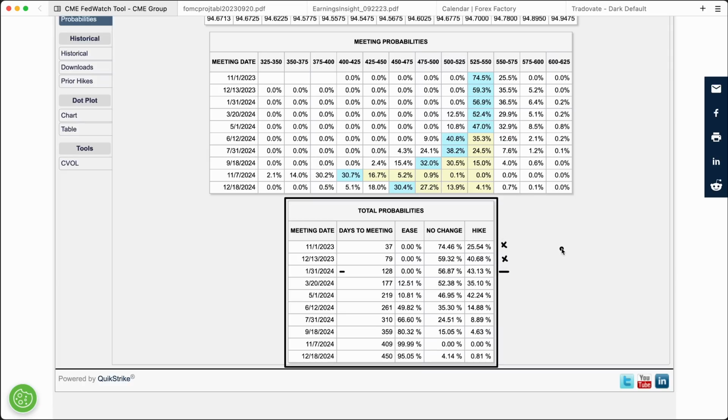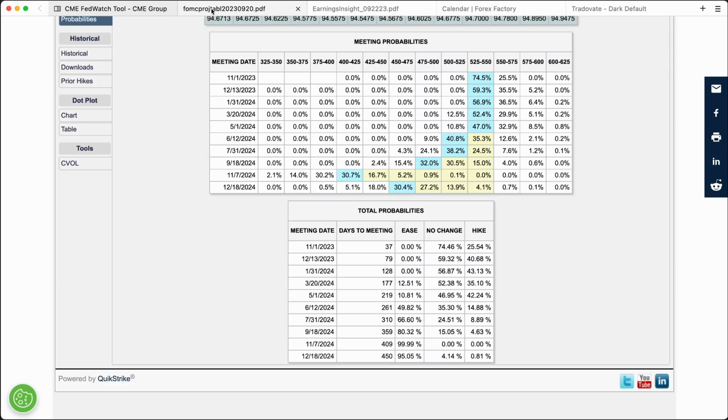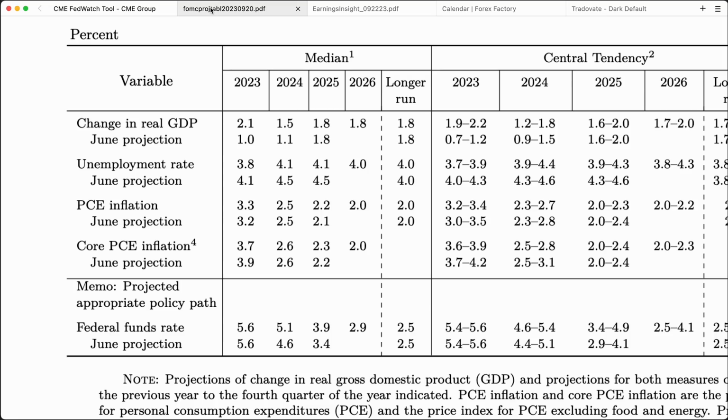But as we know, the largest issue that really came out of the FOMC from Wednesday comes from our new updated SEP statement, summary of economic projections. And the projection, the median forecast for the terminal Fed funds rate in 2024, went from 4.6 to 5.1.